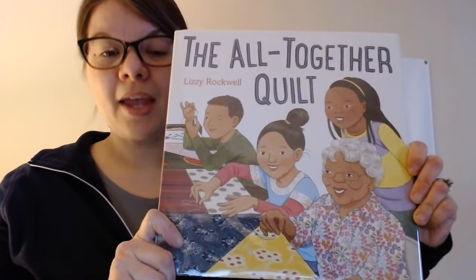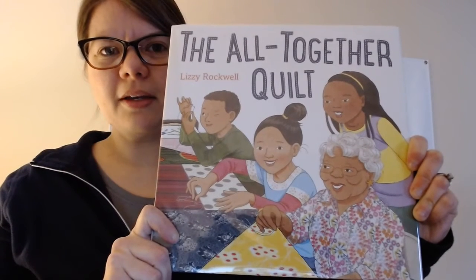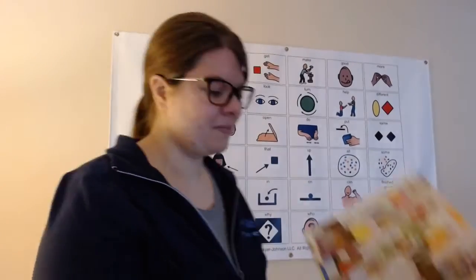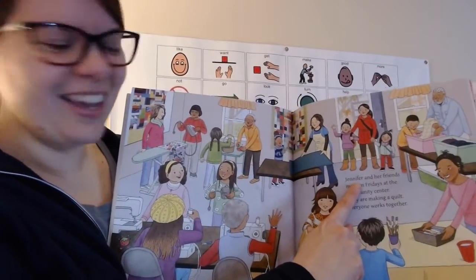So before we start, let's look at the cover and make a prediction about what the book will be about. What do you think? Let's find out. Okay, I'm going to read the words on our page. The words are right here.